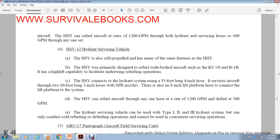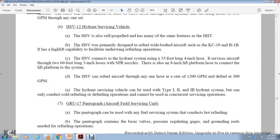The hydrant servicing vehicle has a tank for the hydrant system, using a 35-foot long, 4-inch hose over the engine servicers of the aircraft, a 60-foot long, 3-inch hose with the SBR nozzle, and an 8-inch lift platform hose to connect with the lift platform. The hydrant servicing vehicle can refuel aircraft through the one hose at the rate of 1,200 gallons per minute and defuel at 300 gallons per minute.